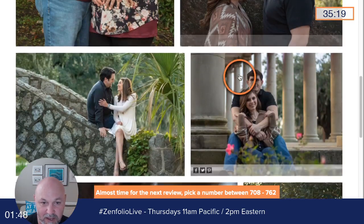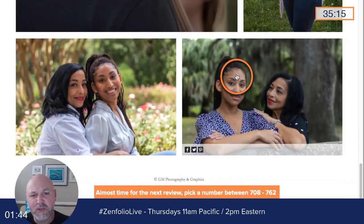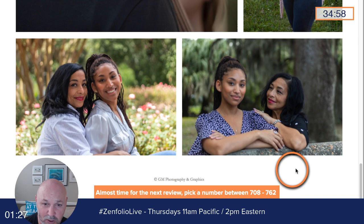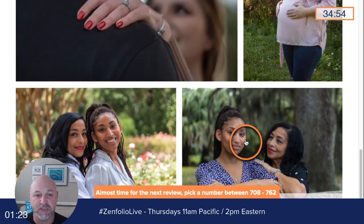But let's keep going down here to the bottom. Again, really great selection of images, so I'm not having to scroll forever. There's a nice variety in here. It doesn't feel overwhelming. It's just enough to really give me a good idea of where you are as a photographer and your skill level. Again, no captions and keywords down here, so no SEO benefit coming from that. Definitely something that you should consider.